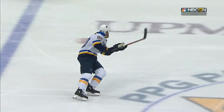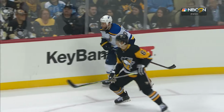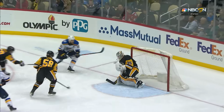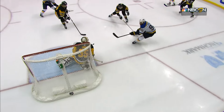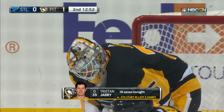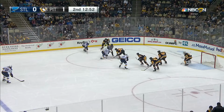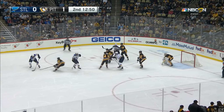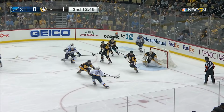Nice passing play here by the St. Louis Blues. We talked about Ryan O'Reilly in on the forecheck. Quick little play, take the puck to the net on the backhand, and Jarry holding that post beautifully. But a nice passing play there from the Blues. You can see Jarry there was up against the post, no holes at all, and played the play that was right there. He didn't get ahead of himself, just sealed that short side. Good save. Right out to Thomas.